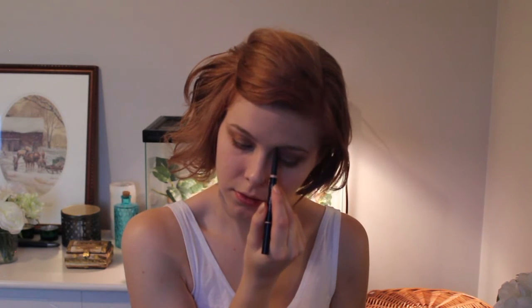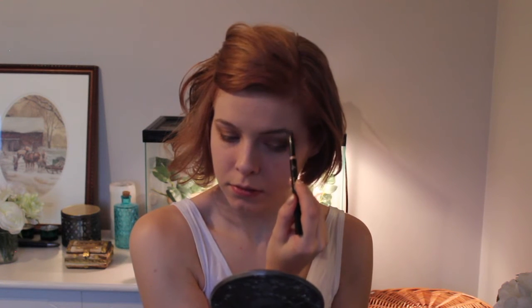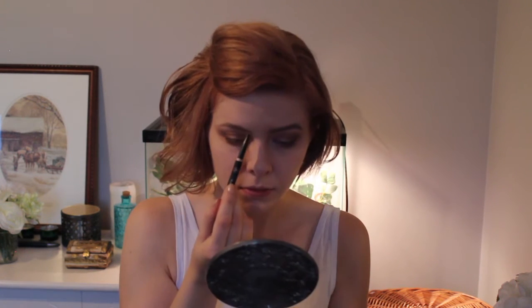I'm going to move on to brows. And for my brows, I'm going to use the Anastasia Beverly Hills Brow Definer in Blonde, this one right here. And I'm just going to fill in my brows and make them a little bit darker than what they usually are. There we go, just like that.